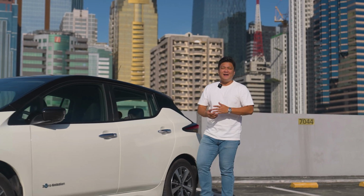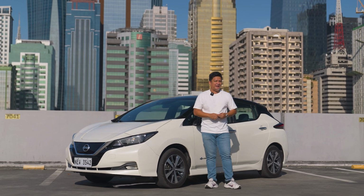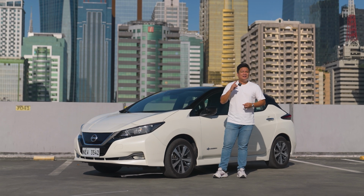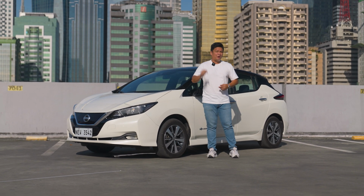The Nissan Leaf has been around for quite a while now. In fact, it's one of the first mass-produced electric vehicles in the market. And with a hair under 600,000 units sold worldwide, the question is, how does it work in the Philippine context? We're going to answer all those questions and more right now.